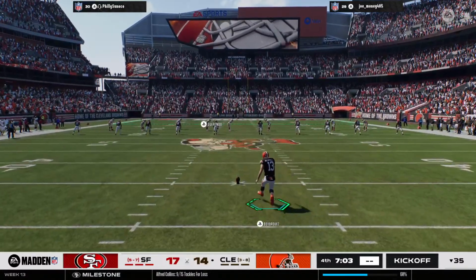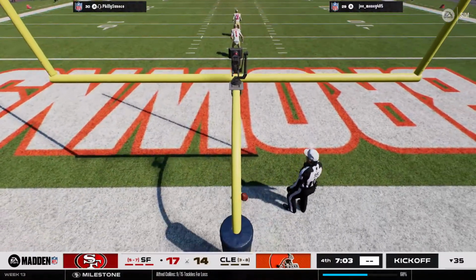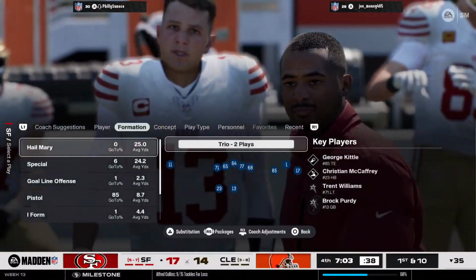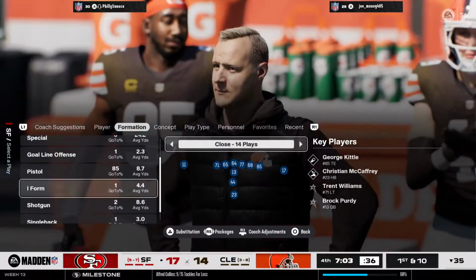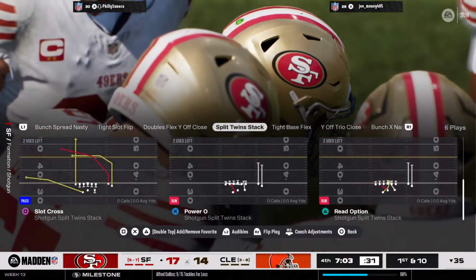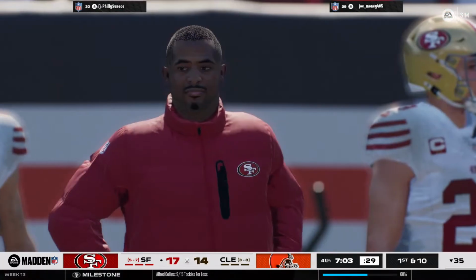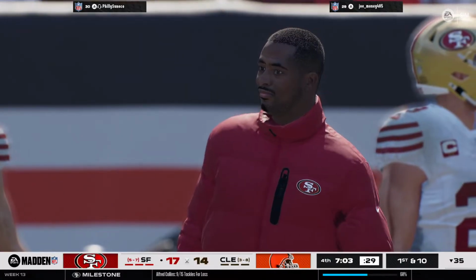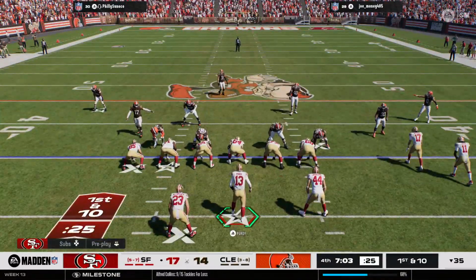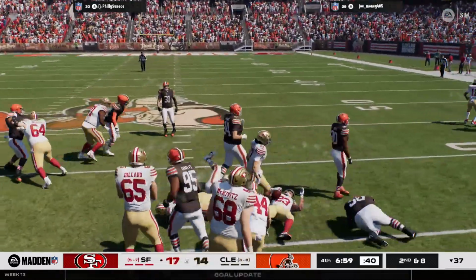The Browns kicking team out there now as they'll send this one away. And that'll be a little too hot to handle as it will skip through the end zone for a touchback here. 35-yard line. The San Francisco offense ready to start their next drive. Their lead back down to 1 score after the touchdown a moment ago.